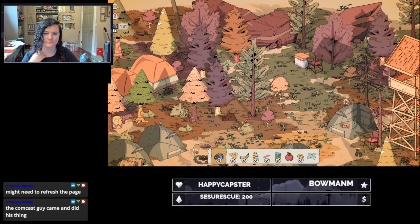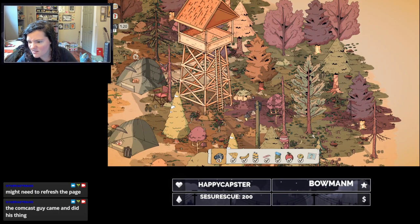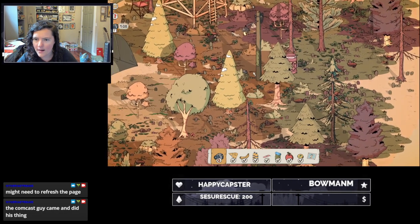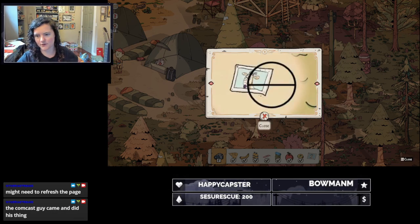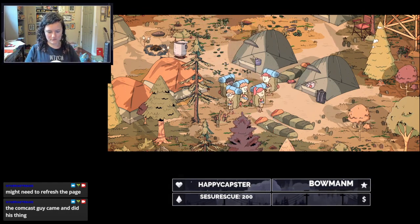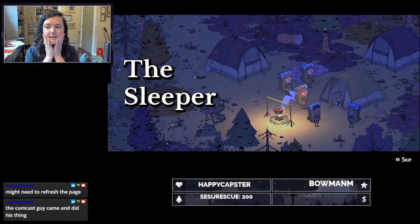Where's the backpack? And then we also need an apple. Now the only thing we're looking for is this camera. There it is. Yeah, we'll use the camera to take the picture of the goat. I gathered that. I have played a game before. There we go. Take a wildlife photo. Cool. And away they go. The sleeper.